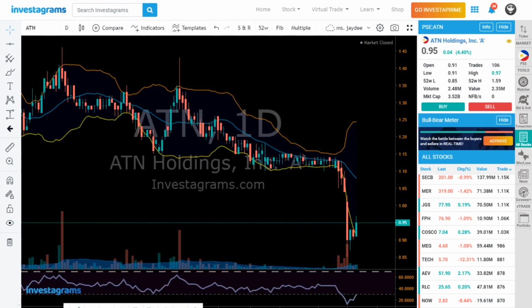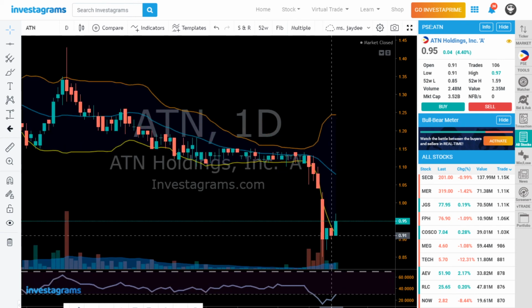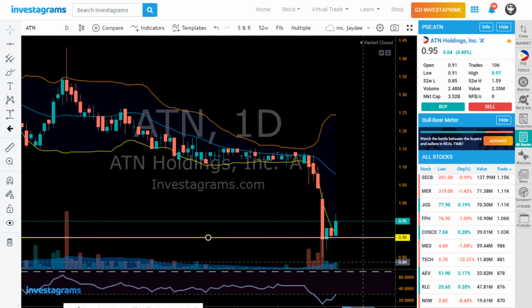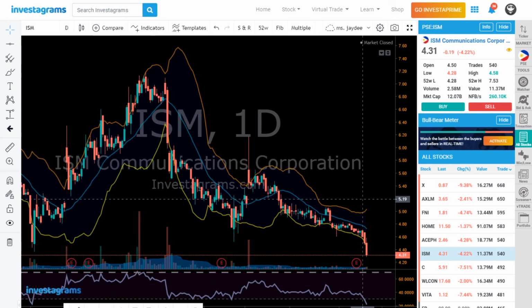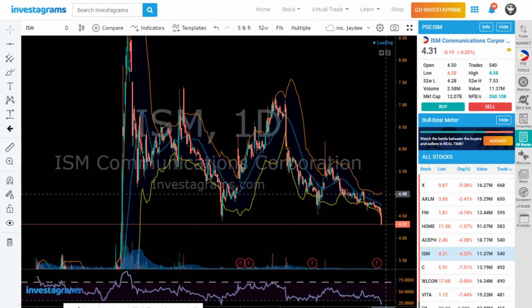ATN, you already had that bounce. Good, finally. This is the bounce because this ended outside the Bollinger Band and this engulfed this candlestick, so you are at a safe level to enter for ATN. Okay, we'll talk about ISM. Still triggering the lower Bollinger Band. I don't want to recommend this at the moment as it might continue to go down. Okay, hope not. Really hope not.